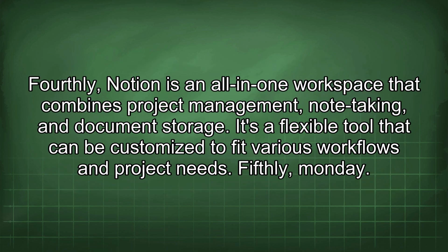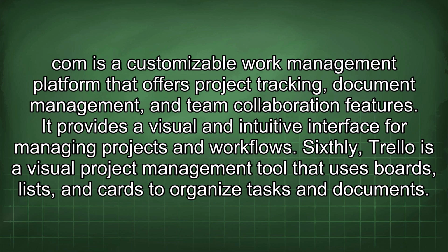Fourthly, Notion is an all-in-one workspace that combines project management, note-taking, and document storage. It's a flexible tool that can be customized to fit various workflows and project needs. Fifthly, Monday.com is a customizable work management platform that offers project tracking, document management, and team collaboration features. It provides a visual and intuitive interface for managing projects and workflows.